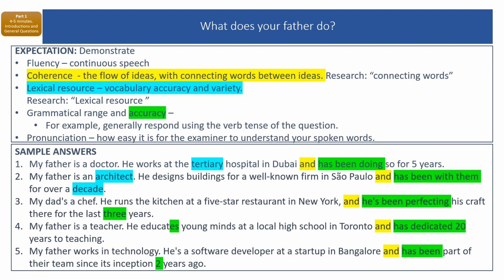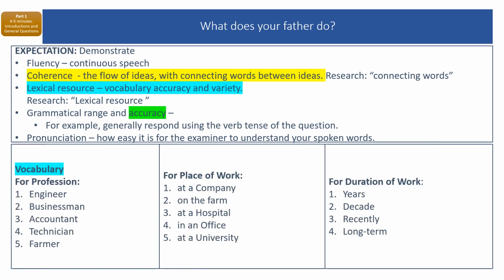He educates young minds at a local high school in Toronto and has dedicated 20 years to teaching. My father works in technology. He's a software developer at a startup in Bangalore and has been part of their team since its inception 2 years ago. Here is vocabulary which is useful to know to develop your answers for this question.